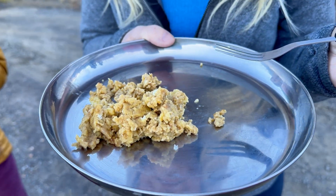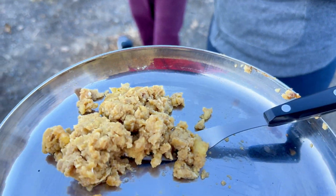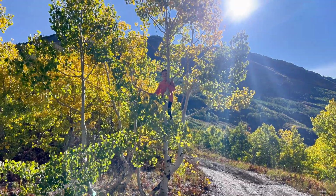This has quickly become one of our go-to breakfasts while camping because it's quick and easy to make and everyone loves it. I urge you to try this on your next outing.